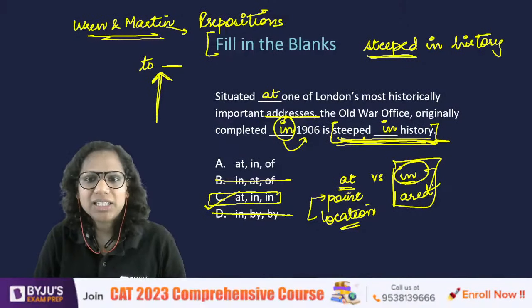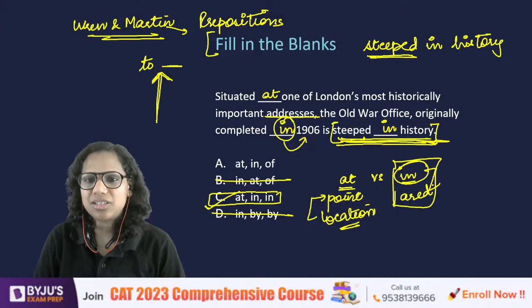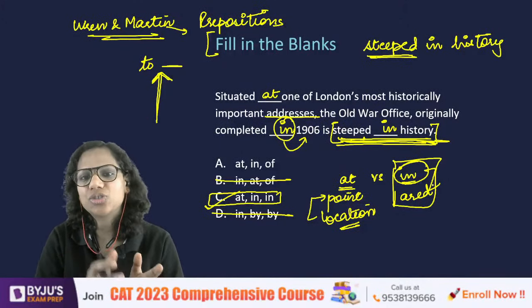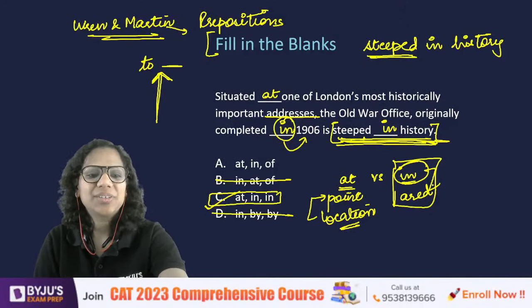Why not by? Situated by, okay. By would mean as if it's near, and not really at that particular location. Situated by is that it is situated near. All right, hence C.